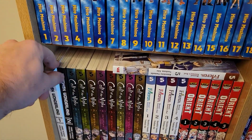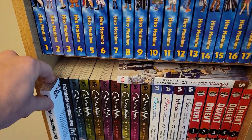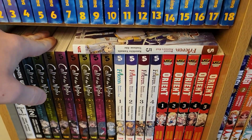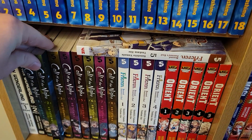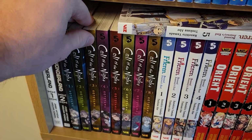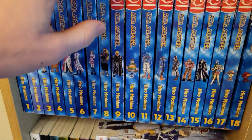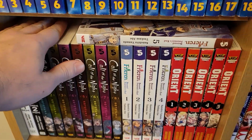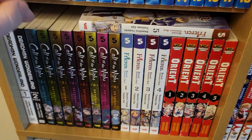And so here I have Dead Man Wonderland. Still waiting on the rest of this one. And then I have my weekly Shonen Sunday series. You kind of have like the big 3 Shonen weekly publications. So then Shonen Sunday, weekly Shonen Magazine, and we're getting to the third one, which you've probably heard of, and that is we have Call of the Night.